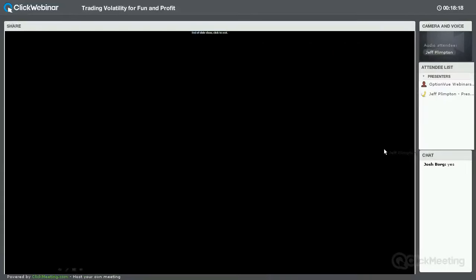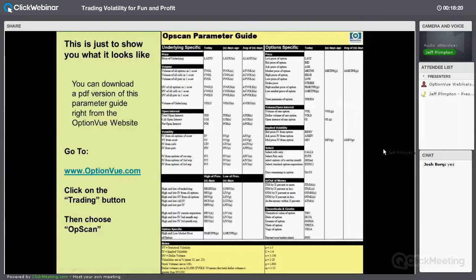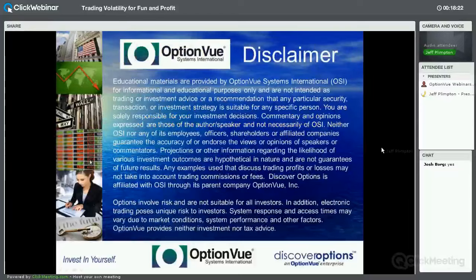Let me see if I can scroll this a little bit here. I know you guys have seen this many times before, but I just want to go over the disclaimer. This is for educational purposes only. I'm not saying you need to trade this way. This is not going to be about options trading today, which is usually what we talk about around here and probably what you guys are used to talking about.